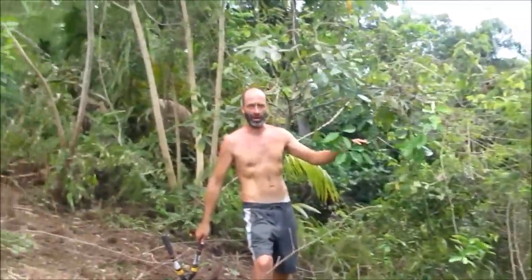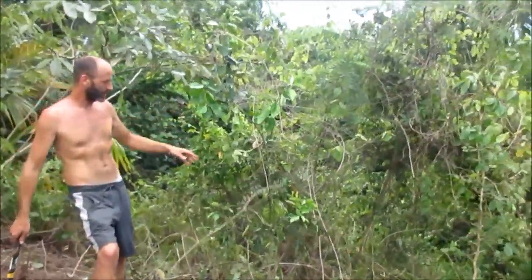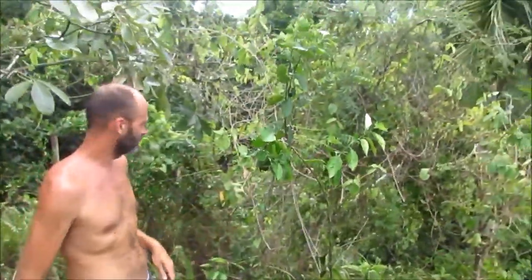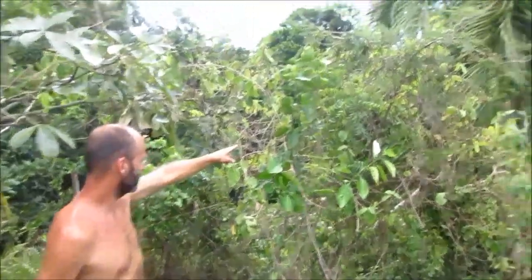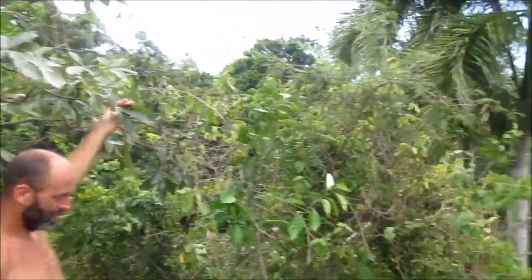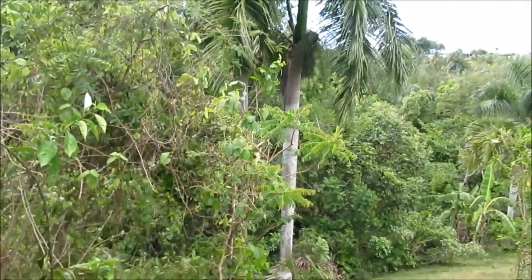I think this is a chironja. Planted that a while ago. It's still doing okay. It's a little spindly because it was growing through vines. And we also have a neem tree and French peanut, money tree. We've just been mowing and clearing.